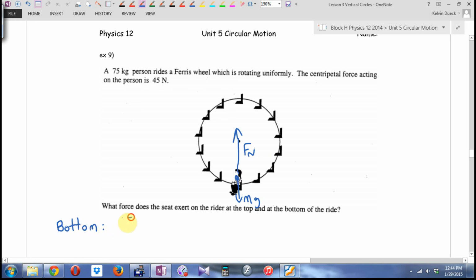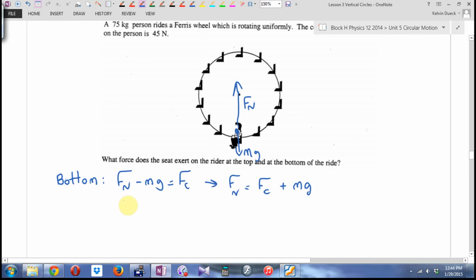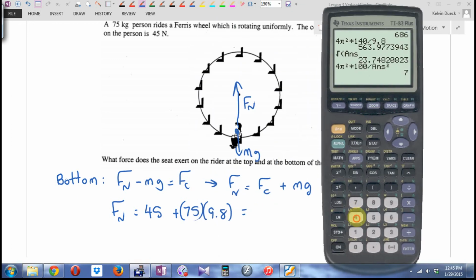At the bottom, I'm going to have this: winner minus loser equals FC. Now, usually on my next step, I'd replace the FC with m 4 pi squared r over T squared or m v squared over r, but they told me what FC is this time. So I'm just going to say the normal force is going to be FC plus mg. You know what? The normal force at the bottom is going to be 45 newtons plus 75 times 9.8. And I get 780 newtons.